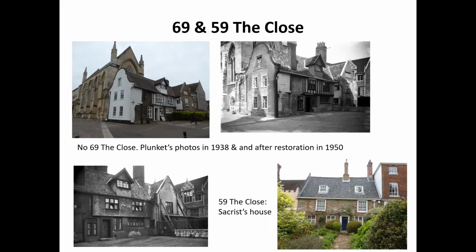And another little house, which I rather like, is 59, the sacrist's house in the Cathedral Close. The sacrist was one of the lesser officers of the priory. And it's tucked away behind the Cathedral Close. It's thought to be 16th century with some later alterations.